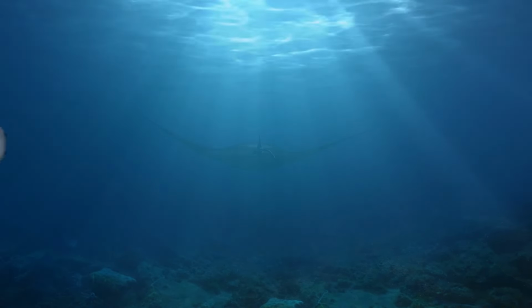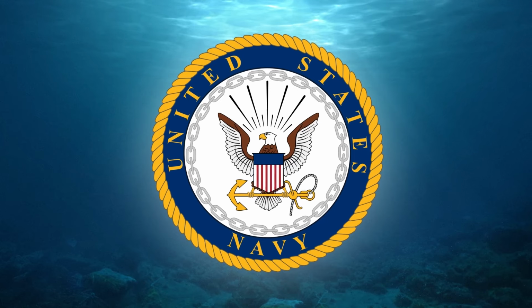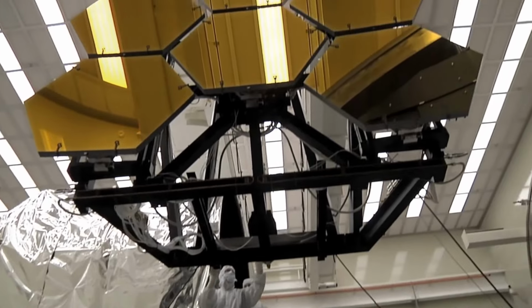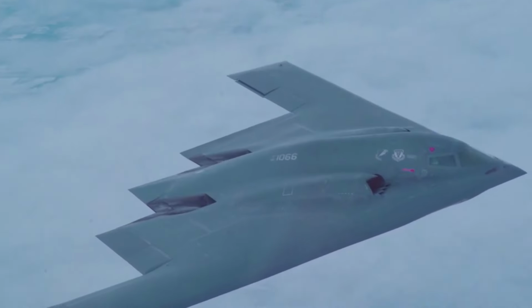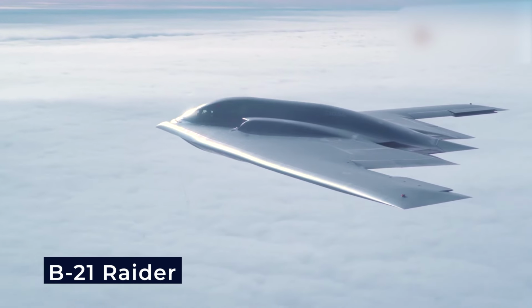The Navy aircraft was created by Northrop Grumman for a U.S. Navy project aimed at developing long-range underwater weapons. This aviation company is well known for its groundbreaking projects, such as the world's first stealth bomber, the B-2 Spirit, and the ongoing development of America's new stealth bomber, the B-21 Raider.